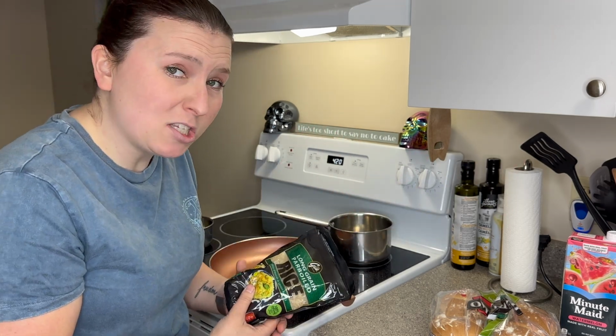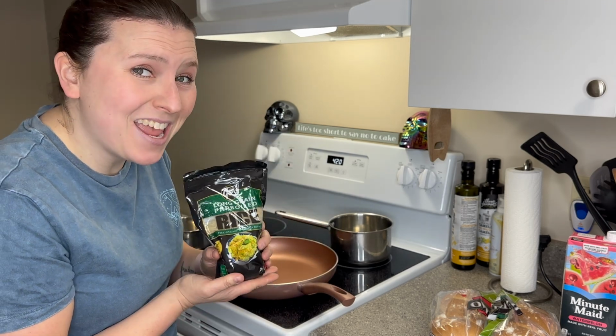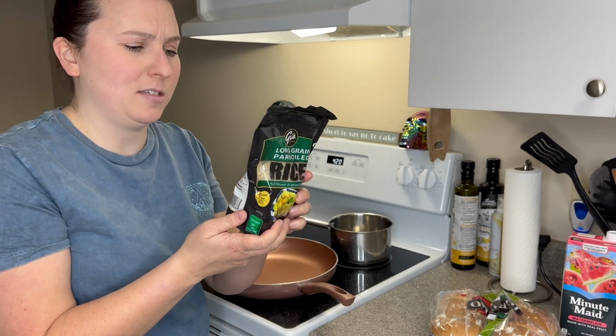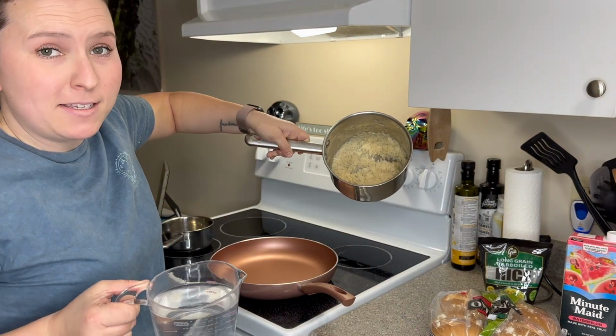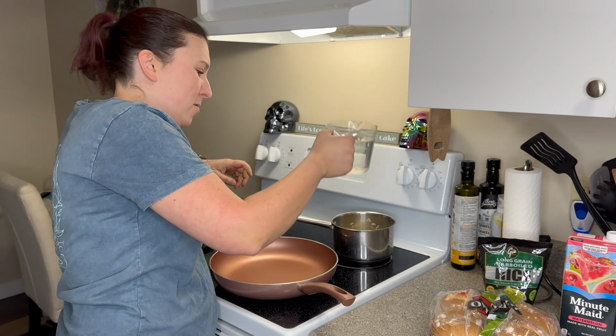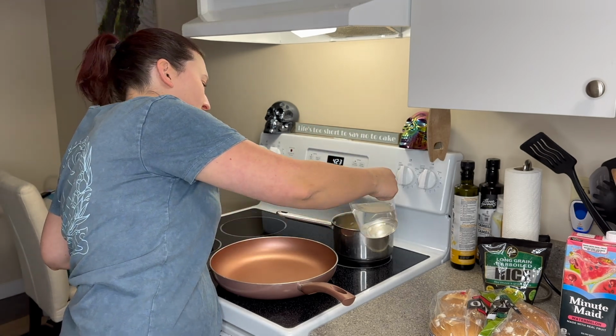So the first thing we're going to get started with is the rice, because that will take the longest to cook. I believe it takes 25 minutes, so let's get that started. Okay, I washed my rice. And now I'm going to add the water.